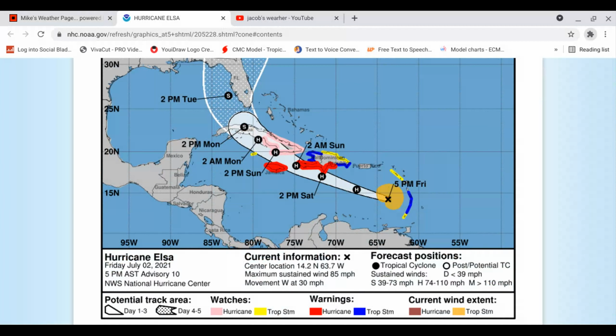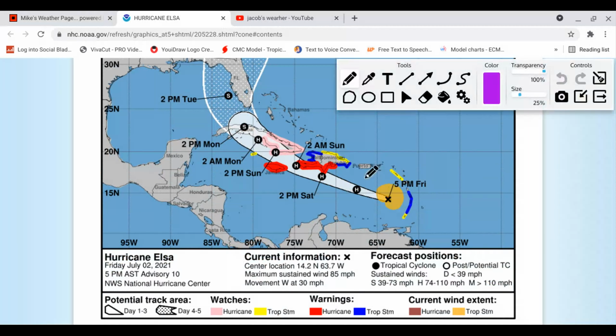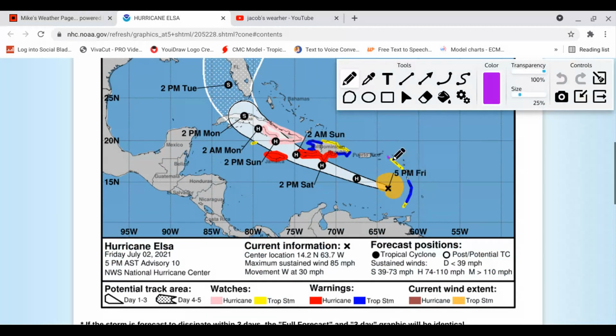So if we look at these little islands, the Campeche Islands, down there by Campeche, we can see that these islands could probably be moved off the watches and warnings. But now we're going to Cuba. We're talking about a tropical storm watch right here, and then a hurricane watch right now.